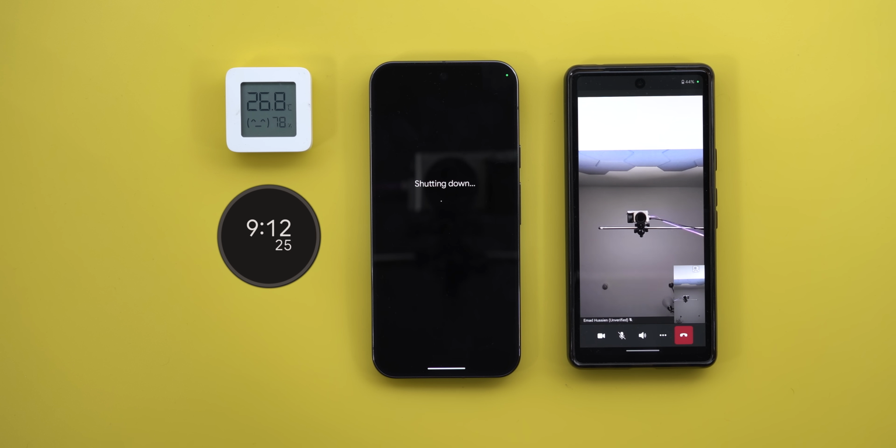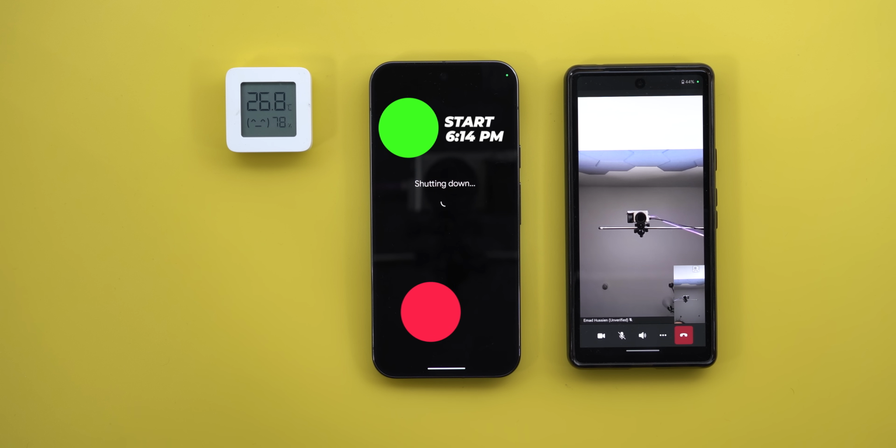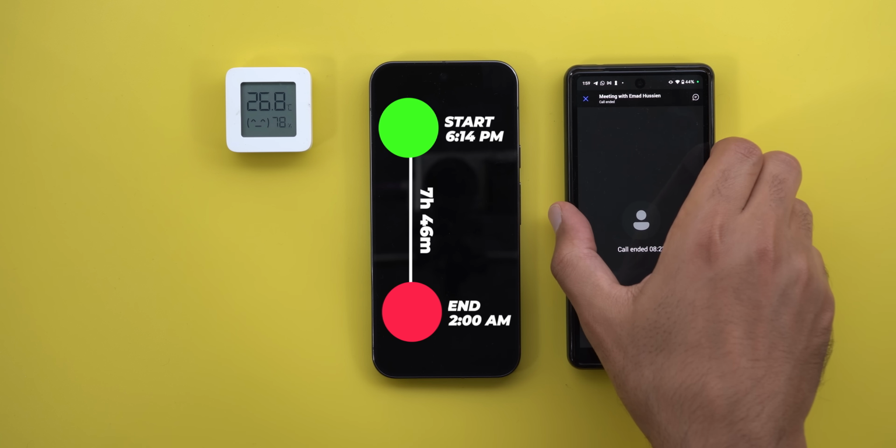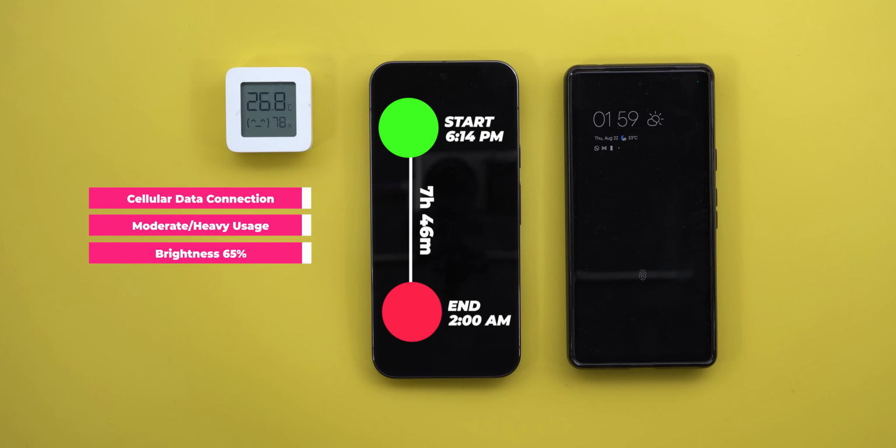So let's take a look at the numbers. I started the test at 6:14 p.m. and now it's 2 a.m. So it's a total of 7 hours and 46 minutes, which I think is impressive for many reasons. First, I only used cellular data. Secondly, the things I did are kinda heavy, like video calling, watching 4K videos, playing games, and using the WhatsApp camera for photos and videos. Plus, the screen brightness was consistently at 65%, which is a lot for indoors usage.